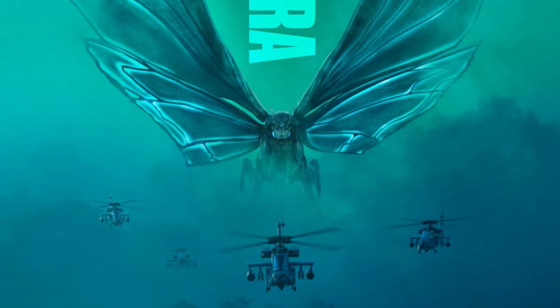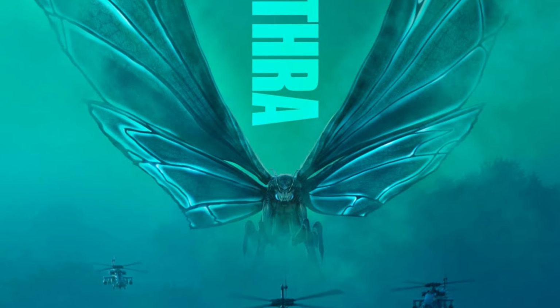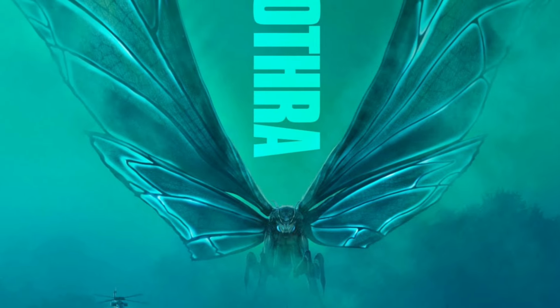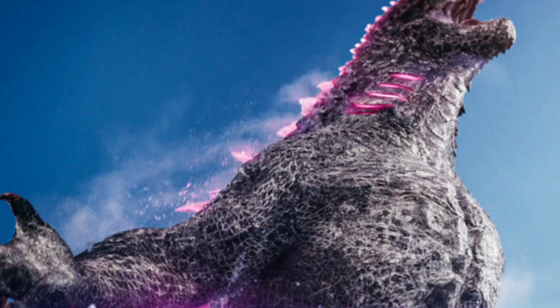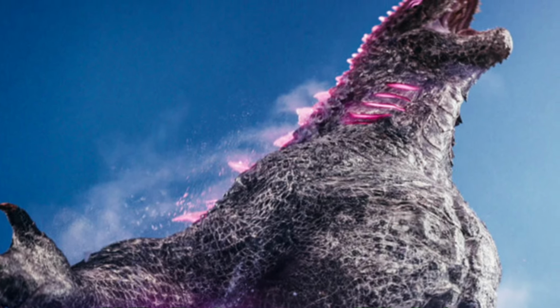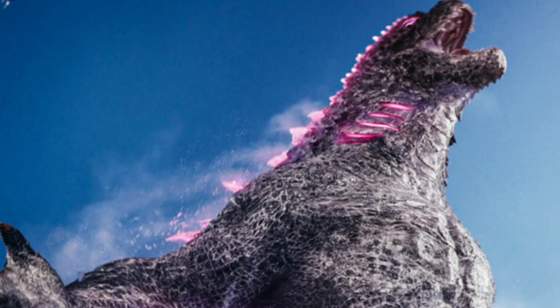Let's start out with Mothra, the most elegant and gentle titan in the Monsterverse that strives to protect the natural world and is the queen of the monsters. While Godzilla Supercharged is the latest upgraded version of the already powerful Godzilla, this pink supercharged version is perhaps the most powerful version we've ever seen.